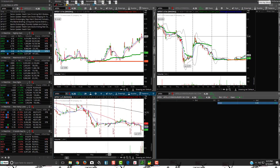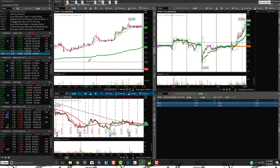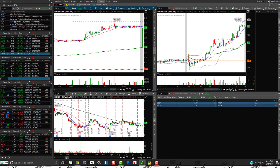APEN. Kind of choppy, not enough volume. SFUN. That had some volume. Not a huge fan of those choppy candlesticks, but see if price will break 343. And it has a chance to potentially go up. So keep an eye on that one. Whole and half dollar amounts are resistance points. So, and support area. So keep an eye on it. SFUN. Don't love it, but I'll put it on the watch list.